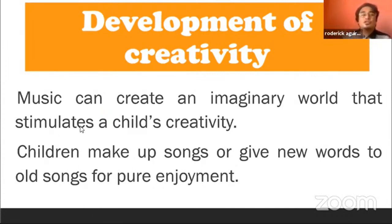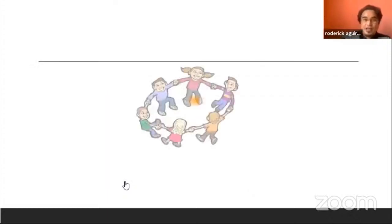If we are able to help our students to create mental images, be creative of those images inside their head, then we are facilitating listening comprehension, and it will lead eventually to literacy development later on. All right.